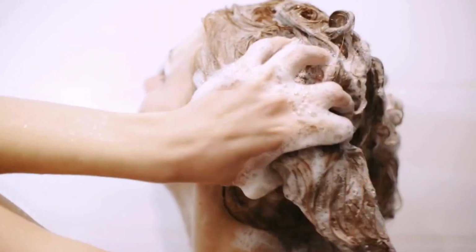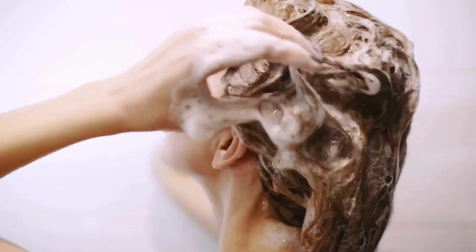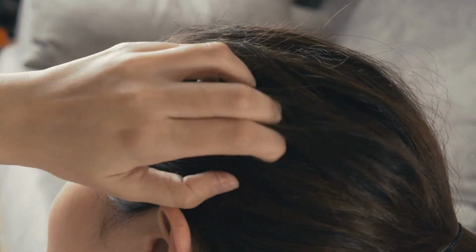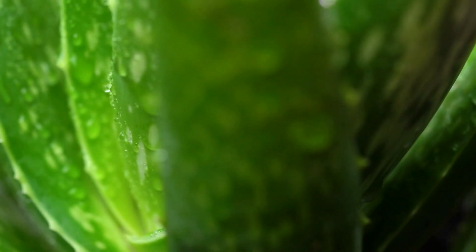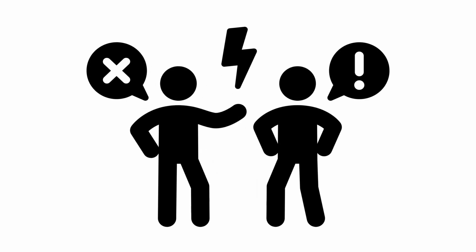Second mistake, overwashing your hair. Washing your hair too frequently can irritate your scalp and make it easier for lice to spread. Stick to a regular washing schedule and focus on thorough combing instead. And finally, scratching. I know it's tough, but scratching can lead to infections and makes it harder to get rid of lice. Instead, try using a soothing treatment like coconut oil or aloe vera to calm the itch while you treat the lice.